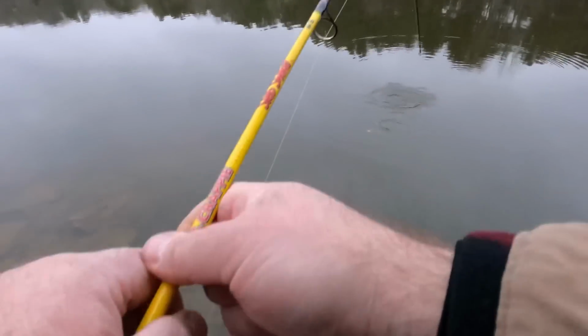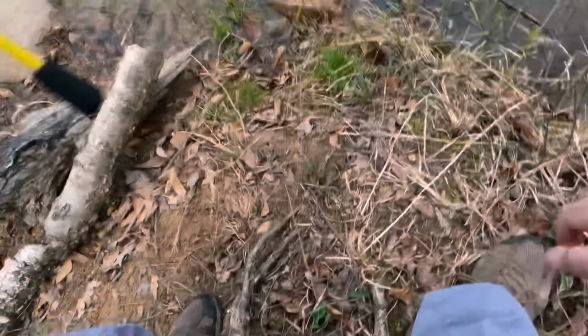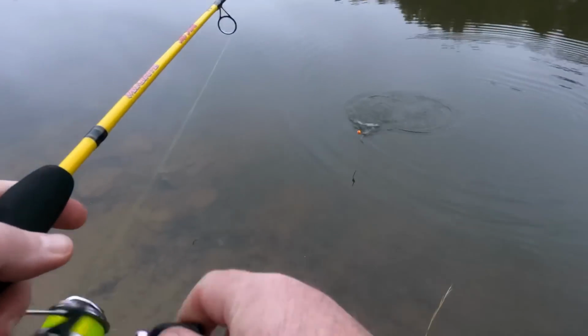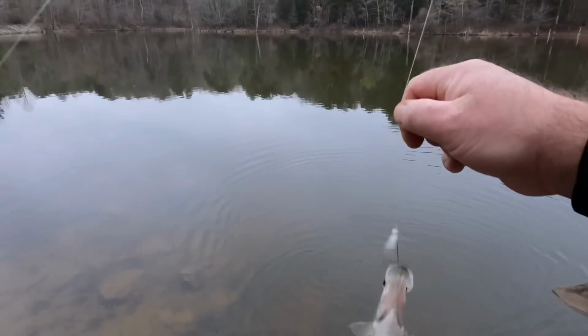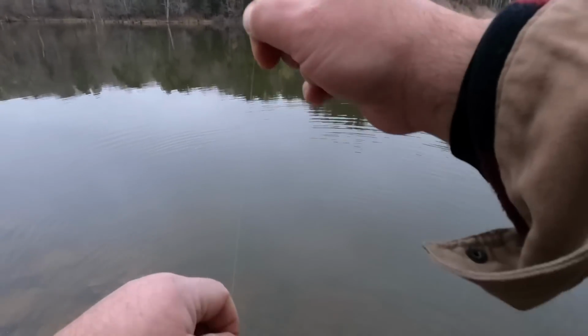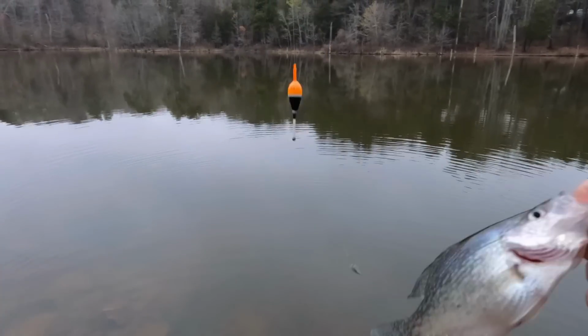Y'all done got into a tangle, but I got a fish on that darn metal. I don't know what it is, but look at yonder, folks. Look at yonder. It's a crappie. It's a crappie, y'all. Look at that. Oh, that's what we came for, folks.